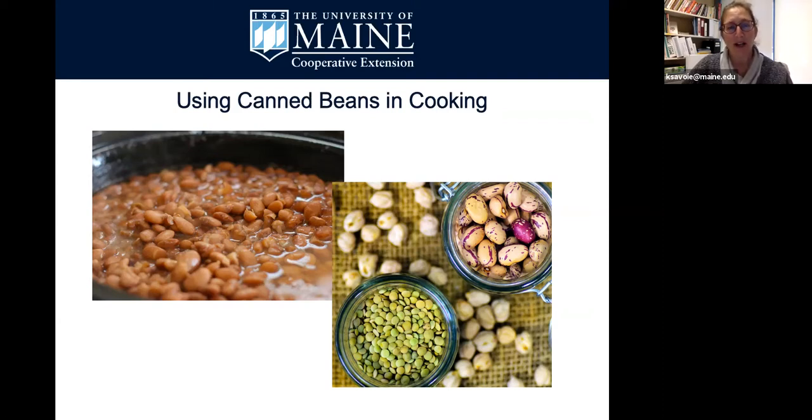I've also gotten quite creative and made my own homemade version of bean burgers with them as well, mixing them up with some breadcrumbs, some chopped vegetables, an egg, and mashed beans. And that has been something that we've enjoyed a lot at my house.